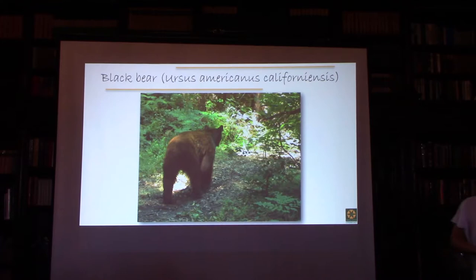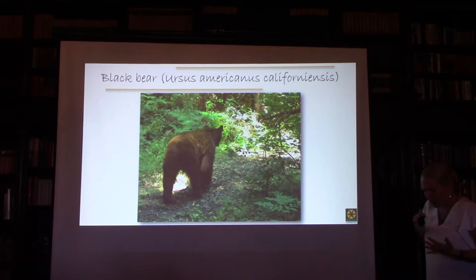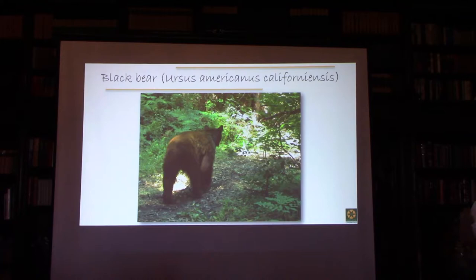Black bears. We did not get very many pictures of the black bears, but each one was a gold mine. It was just amazing what we did find. We had six different areas where we had bears reported, and these were all by camera. Actually, seven if you count a hiker report.